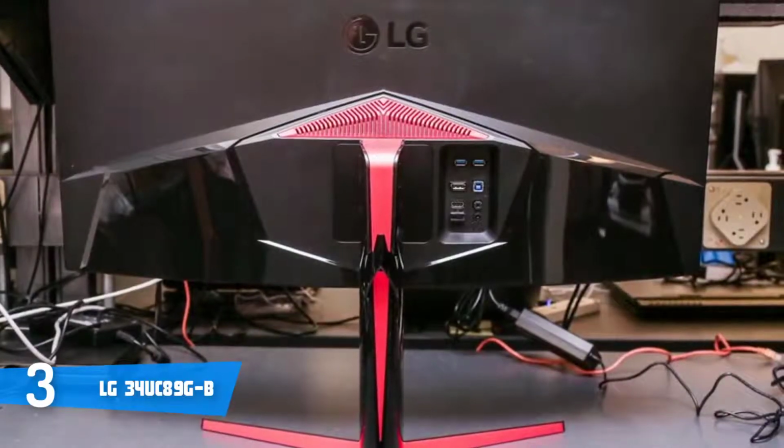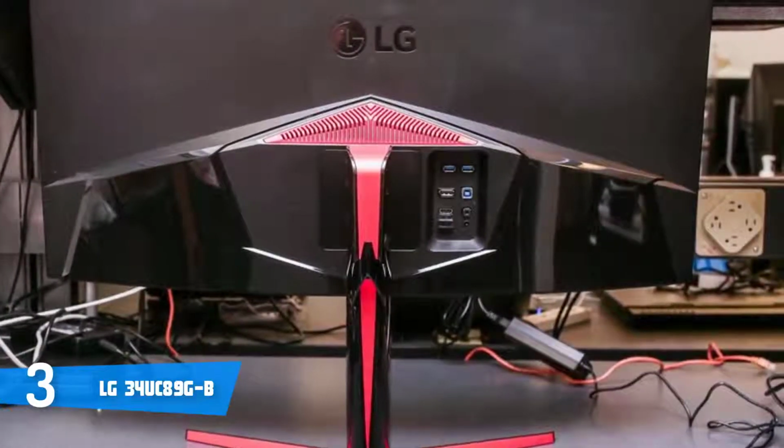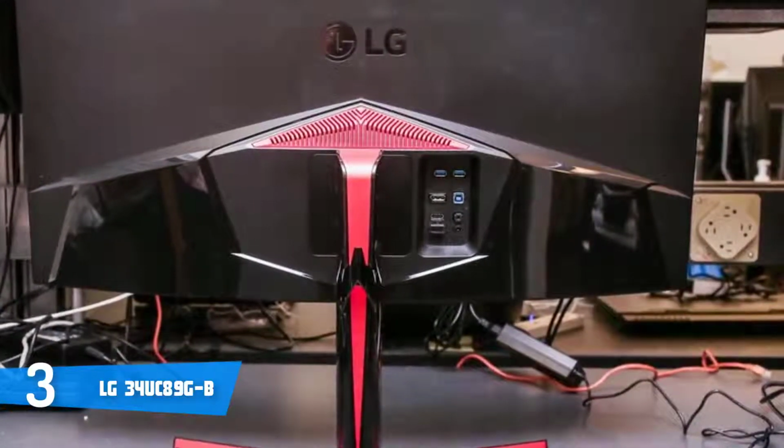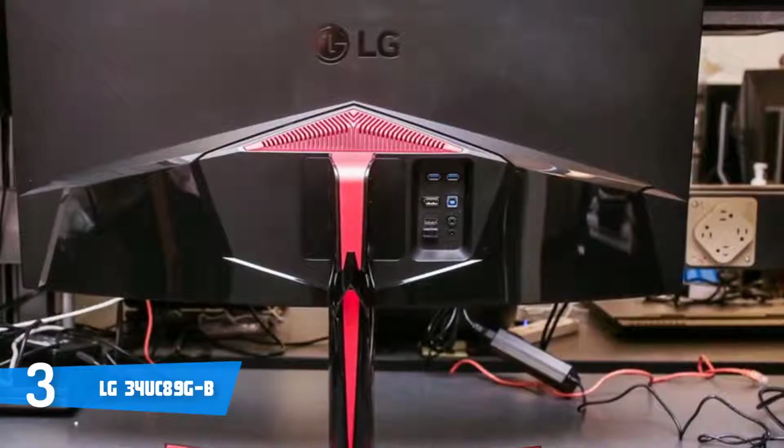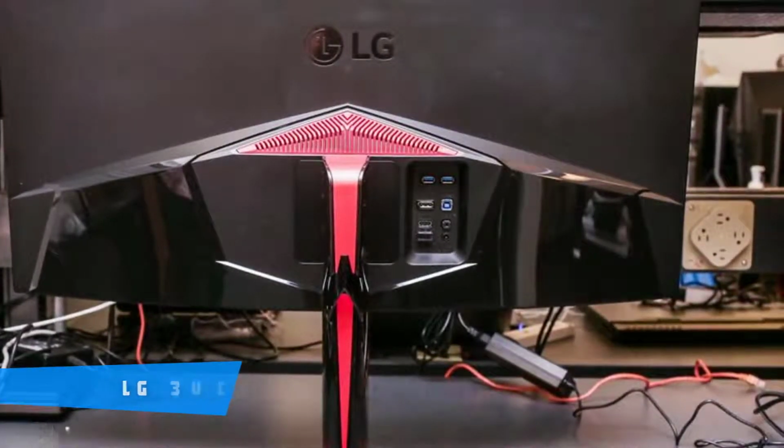Overall, this monitor was the reason I started to like ultra-wide monitors, because I was always against them. This monitor is basically a buy-it-for-life product, so I would recommend it to everyone who uses the computer for more than 5 hours a day.